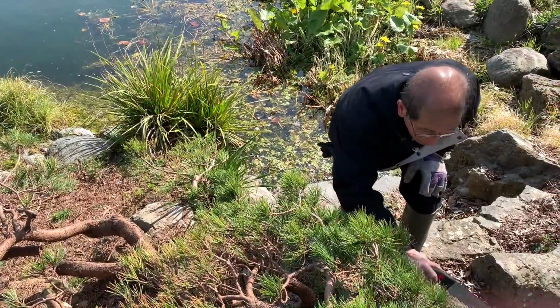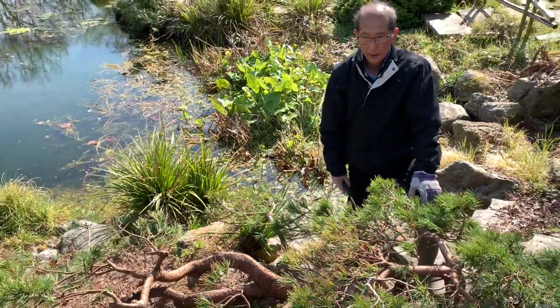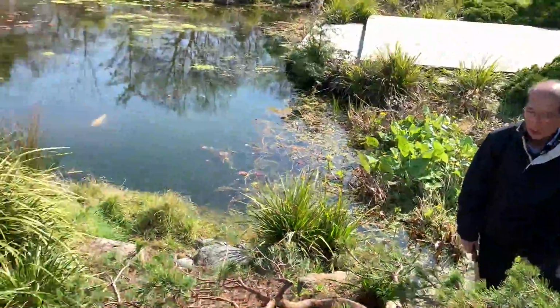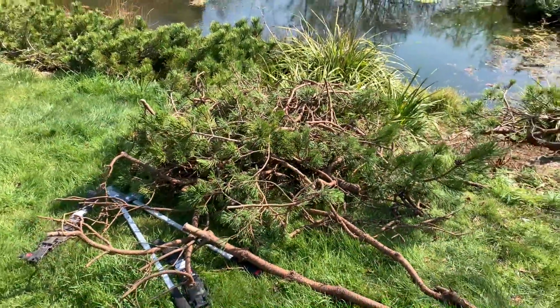So that is what? Good half-hour's work, if that. So we got rid of, I would say, 80% of the tree. Back to basics.